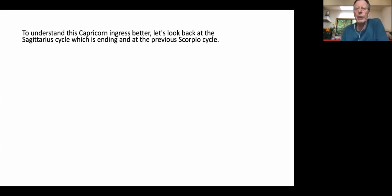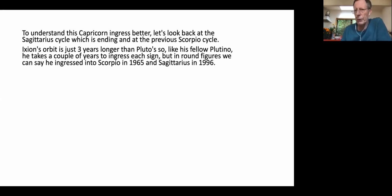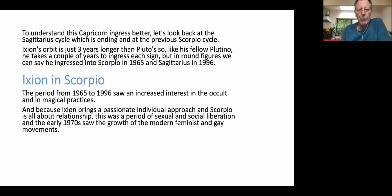To understand this Capricorn ingress better, let's look back at the Sagittarius cycle, which is ending, and the previous Scorpio cycle. So IXION has an orbit 3 years longer than Pluto's. Like Pluto, he takes a couple of years to go in and out of each sign before he's definitely in there. But we're going to say that he went into Scorpio in 65 and in Sagittarius in 96, just for ease. So the period from 65 to 96 saw an increased interest in the occult and in magical practices, I'm suggesting. IXION and Scorpio. And because IXION brings a passionate individual approach and Scorpio is all about relationship, this was the period of sexual and social liberation, and the early 1970s saw the growth of the modern feminist and gay movements. That's where it came from, IXION and Scorpio.